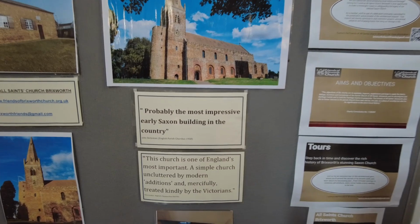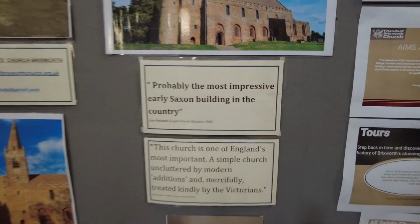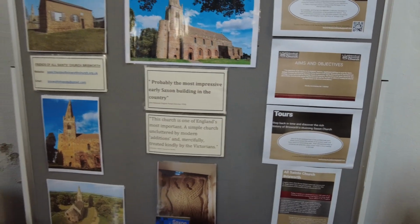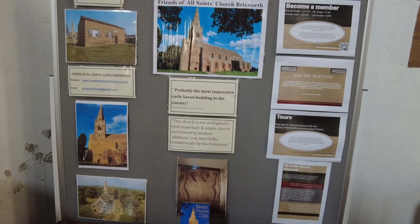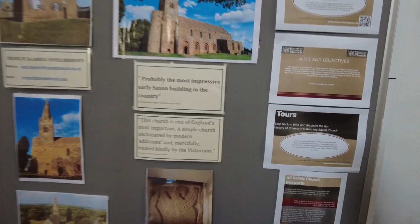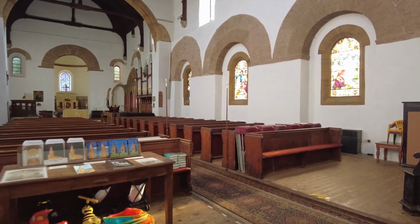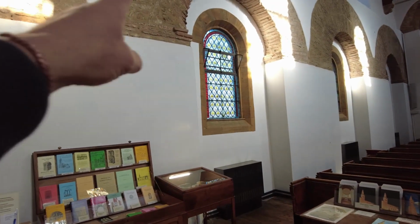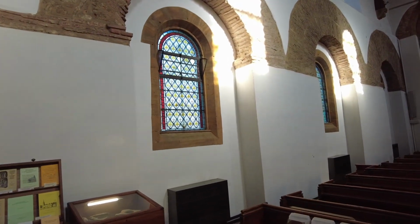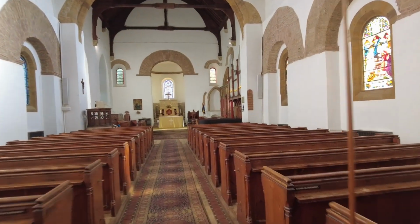Yeah, probably the most impressive early Anglo-Saxon building in the country. John Betjeman. Wow. The church is one of England's most important. A simple church, uncluttered by modern additions and mercifully treated kindly by the Victorians. Which is true. The Victorians did like to put a flamboyant stamp on things, didn't they, as we've seen. But again, I'm sure that there's Roman architecture, Roman building materials in there. Wow, what a place.